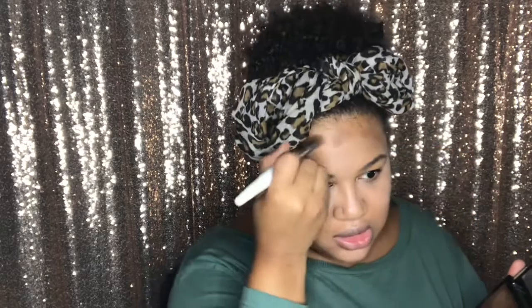Go around my hairline. Yeah, men are just, oh, y'all, I've been through it. This brush is terrible. Do y'all see this? Look at that. Guess you can't really see it. It looks a mess. I am a mess, y'all. Take my beauty blender again and just blend that out.